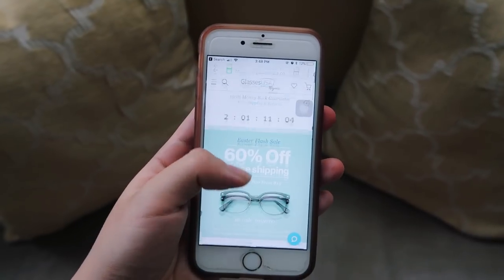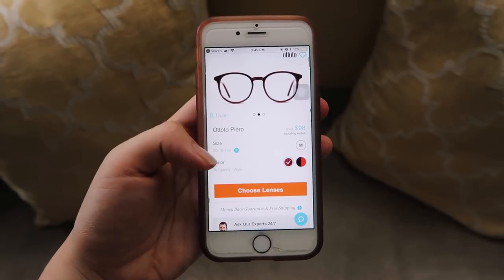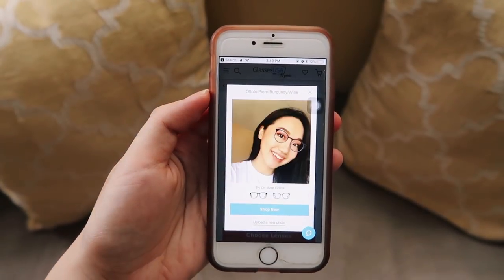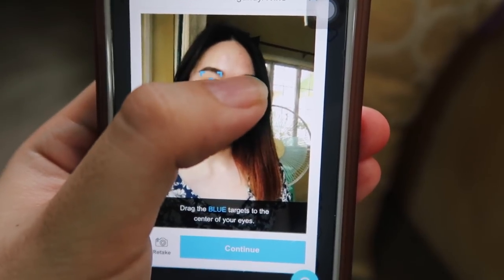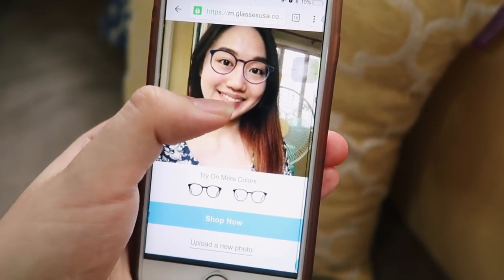All you have to do is pick a frame out from all of their various choices. They have a lot. Then on the side, you can click on the try-on option and upload a photo, or you can take one right on the spot using your phone or your webcam. You just fix the pointers and then bam, the glasses are on your face. That gives you a look at what the glasses will look like on your face.